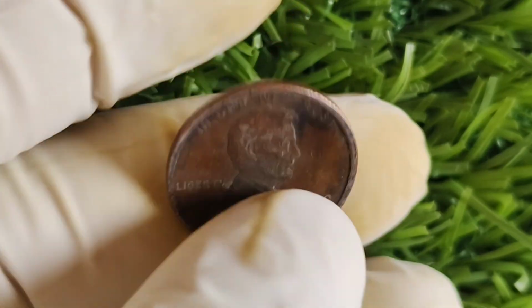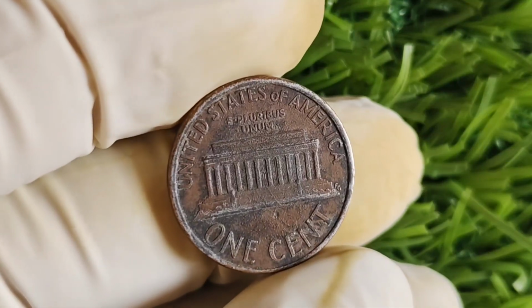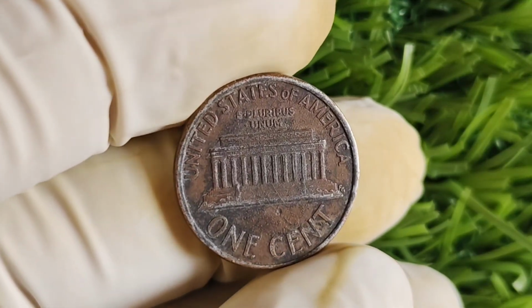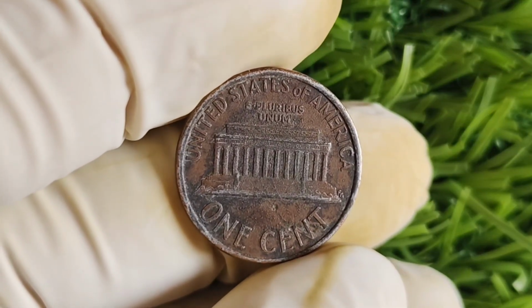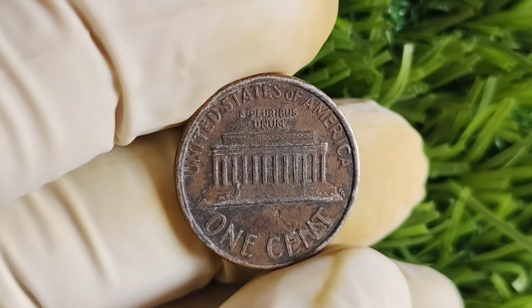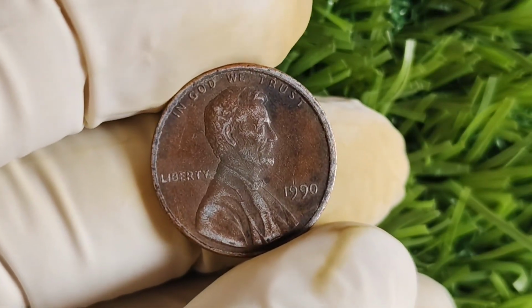Only a few of these no-mint mark 1990 Lincoln pennies are known to exist. We're talking about the needle in the haystack. You could go through 10,000 pennies and never see one. Or, if you're ridiculously lucky, you could pull one out of your kid's piggy bank and suddenly be faced with the most awkward trip to Coinstar of your life.